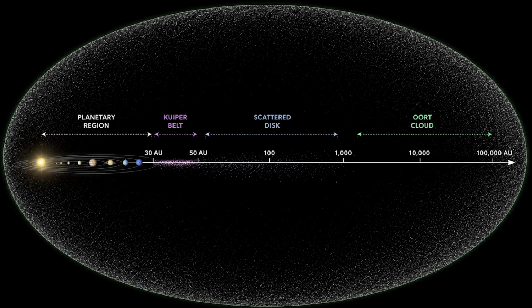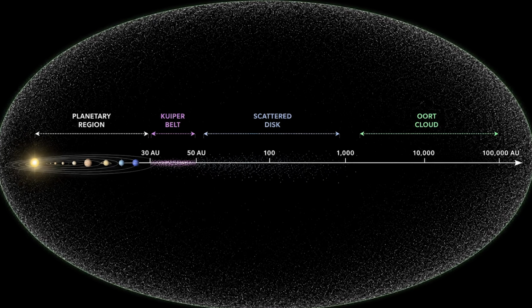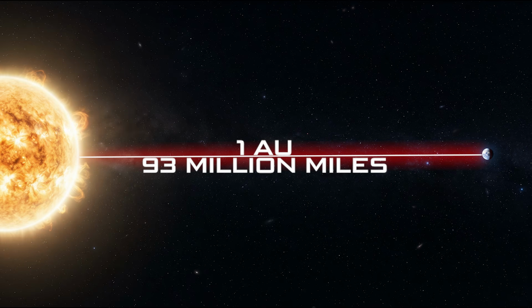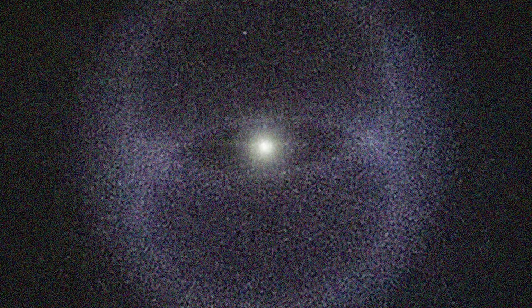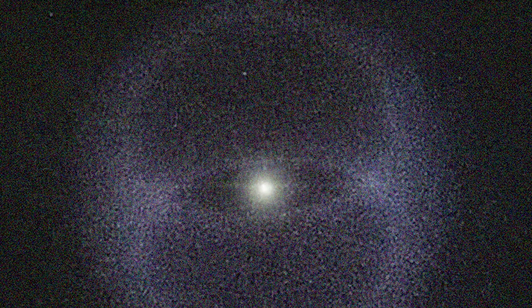Astronomers measure vast distances using astronomical units, or AU. 1 AU is the average distance between Earth and the Sun, about 93 million miles. The Oort Cloud is believed to begin at roughly 2,000 astronomical units from the Sun. Rather than forming a flat disk like the planets, it is thought to be a vast spherical shell surrounding the solar system in every direction.